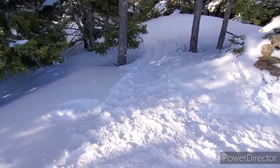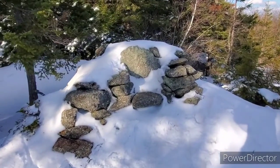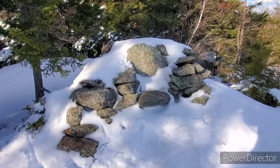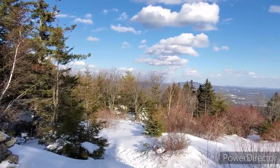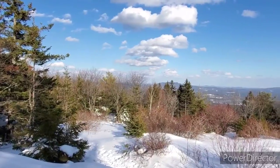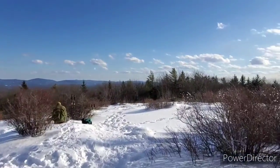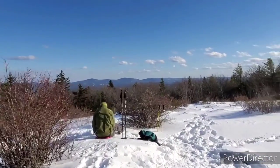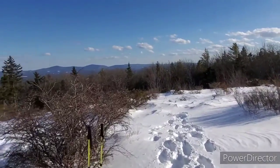So we made it to the other summit. That is a chair, like a perfect chair. I already sat in it, but this is a nice open summit. Here we'll go this way with it, back to where we were gonna set up shop and hang out for a little bit.